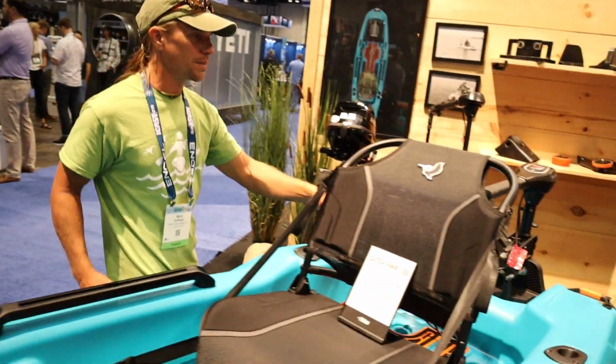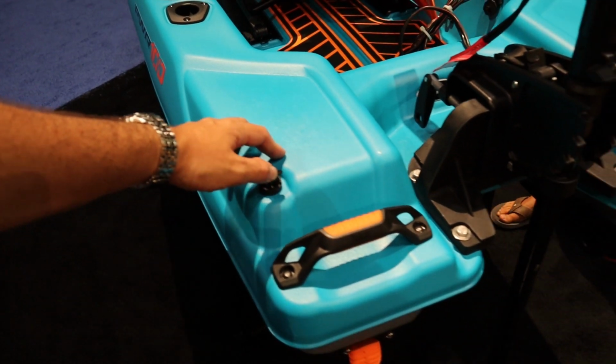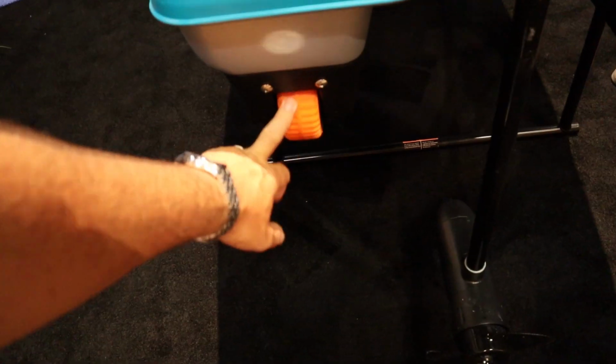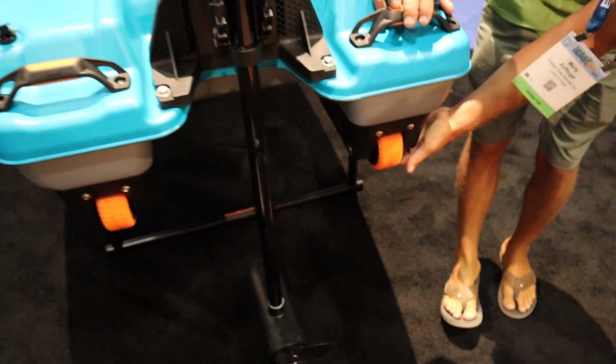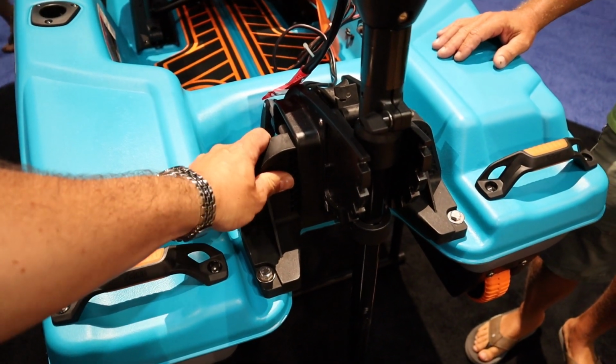Yeah, I mean, look at this back here. This is a big area. You might mount a power pole. Plates, dual power pole plates. It has built-in wheels, which is really good too. Yep. And nice, strong transom mount.